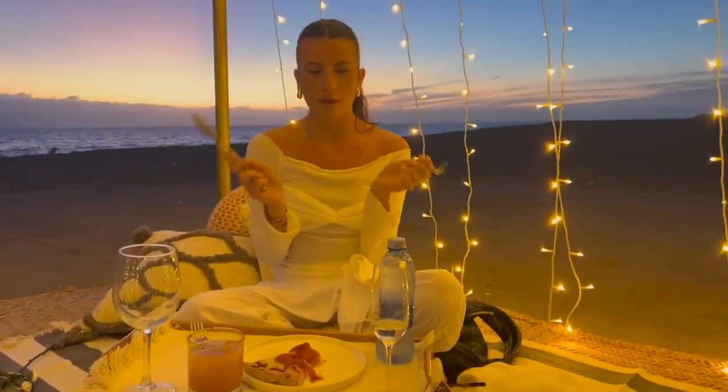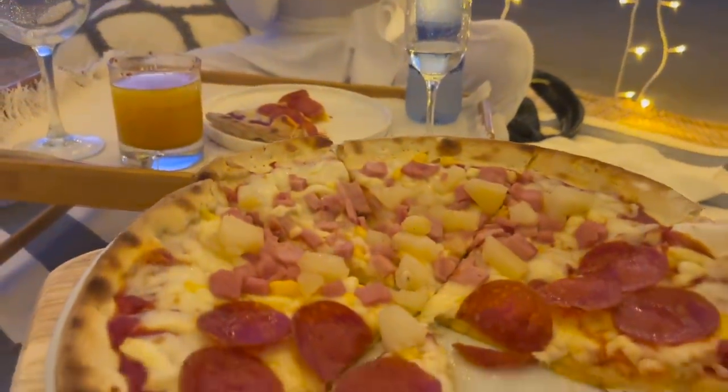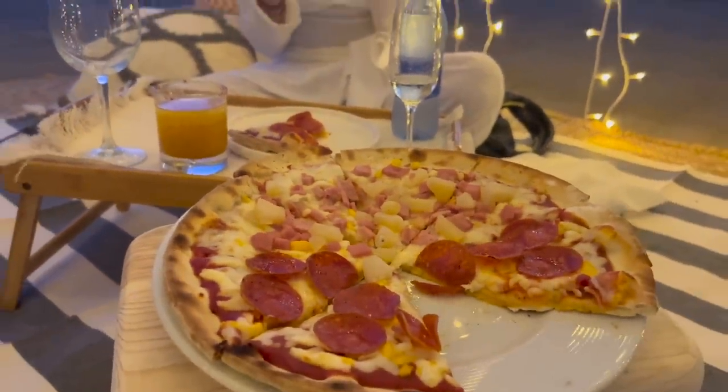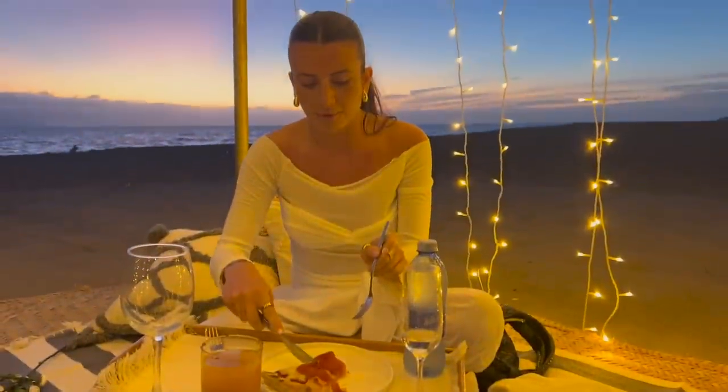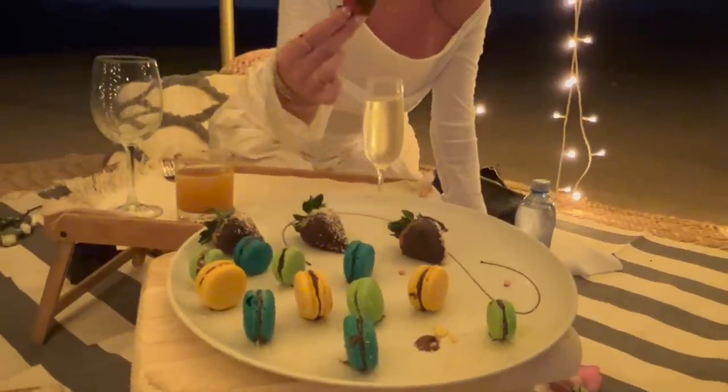Pizza. Pineapple for me. Comment, do you like pineapple on your pizza? They also put ham, and Allie got pepperoni. But I will be having a piece of pineapple. She likes both. I don't know if I like the ham though. I ripped off the chocolate.